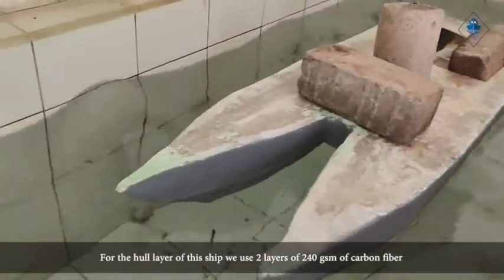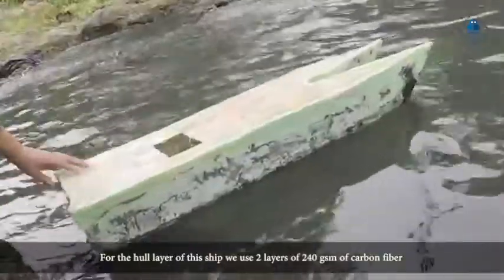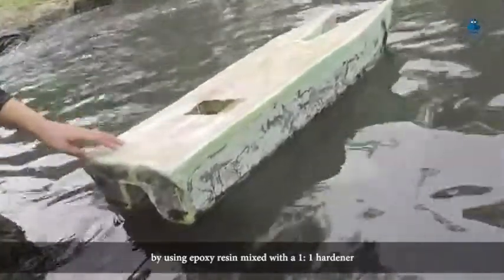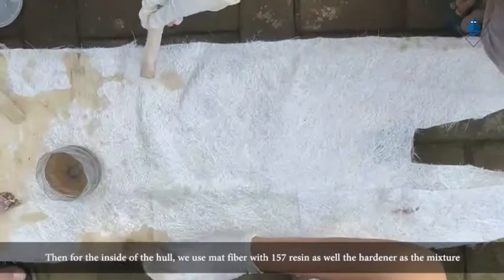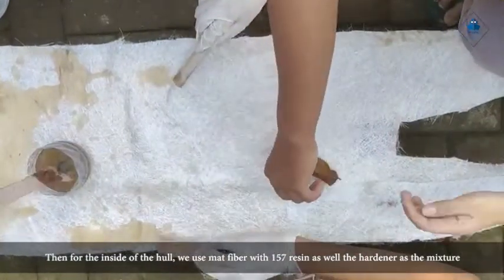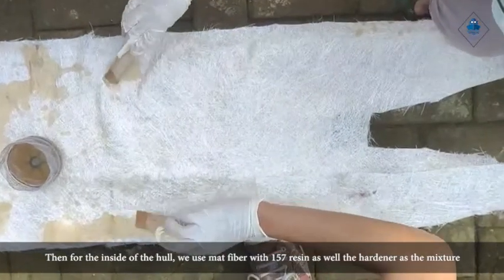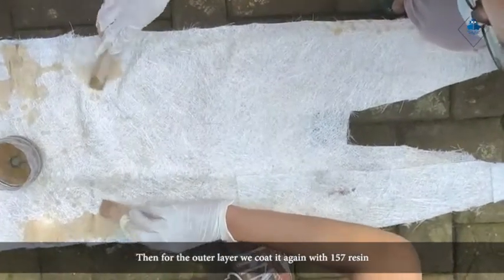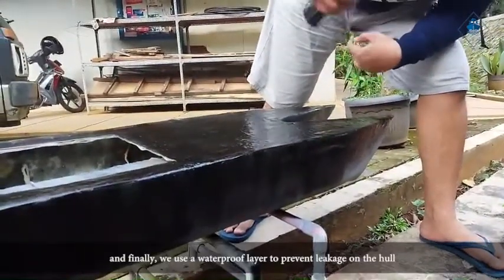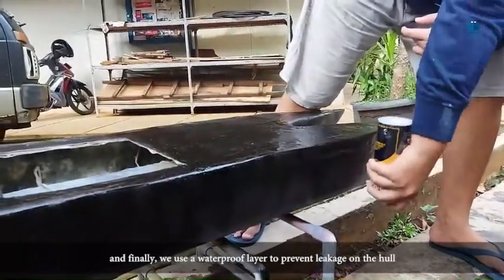For the hull layer of the ship, we use two layers of 240 gsm carbon fiber with epoxy resin mixed with a 1-to-1 hardener. Then, for the inside of the hull, we use matte fiber with 157 resin and hardener as the mixture. Then for the outer layer, we coat it again with 157 resin, and finally we use a waterproof layer to prevent leakage on the hull.